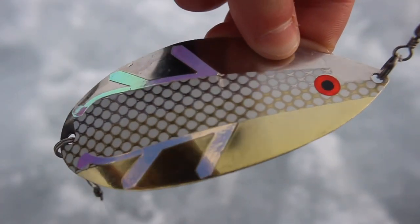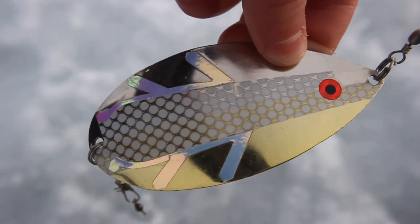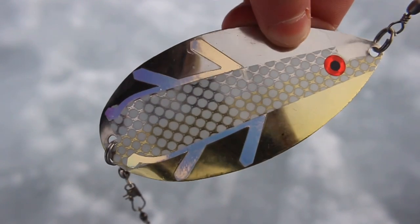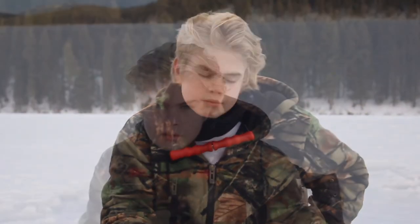Now for my flasher, I'm using a dogtail dodger. It's gold, silver, and pink. I find it attracts them in really well. It flashes, especially if you bend it. It flashes quite a bit, so that's another good flasher I like to use.